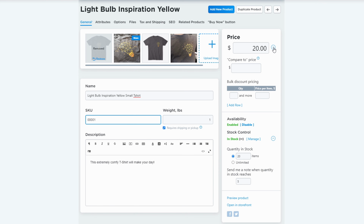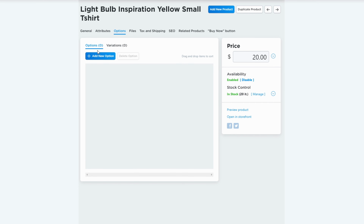Additional options regarding the price can be specified when clicking on the little drop-down icon next to the price, where you can select if you want to show a compare price to label or give bulk price discounts. Next, let's go to options and set up different options for the product we are trying to sell.